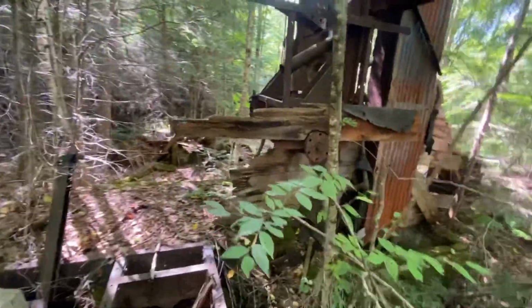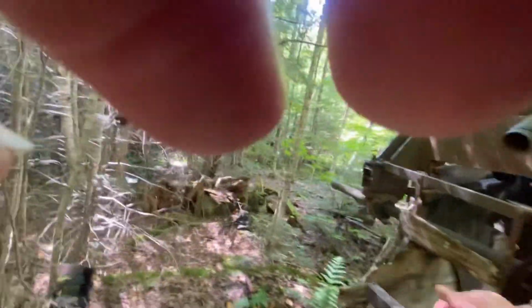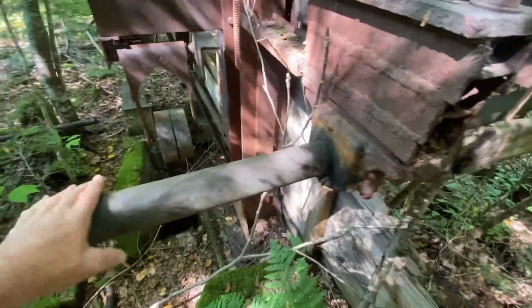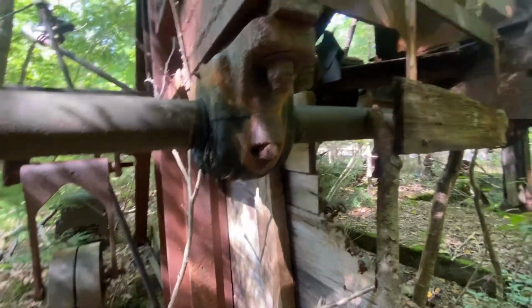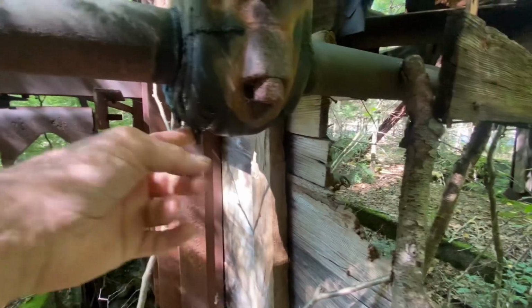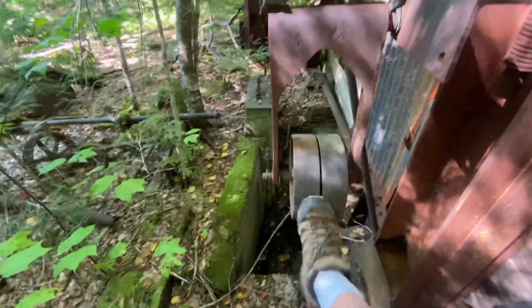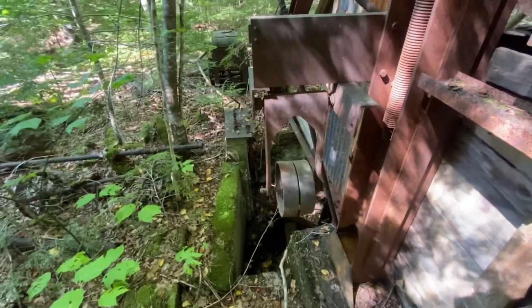I don't know anything about cutting granite in a quarry, but judging by the mechanism, what I'm seeing, this is the drive shaft, the flange is down there, mounted on some really old, cool pillow blocks, old grease fittings. This must have been a belt drive, because there's a tensioner pulley.